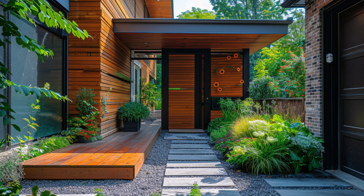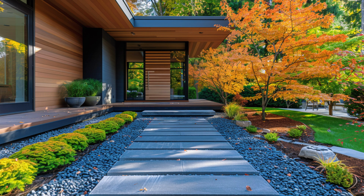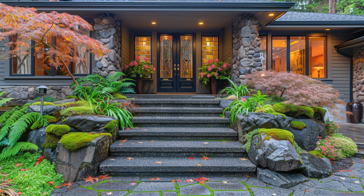Modern architecture exterior design, featuring a sleek entrance with a wooden facade and large glass windows, surrounded by a lush garden. The scene showcases a wooden deck leading to a contemporary black door, accented by bright orange wall decorations. Colorful flora, including green bushes and flowering plants, contrast with the earthy tones of the wood and the gray stone path. Soft sunlight filters through the trees, casting gentle shadows, enhancing the serene ambience.